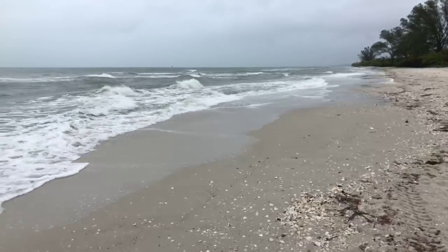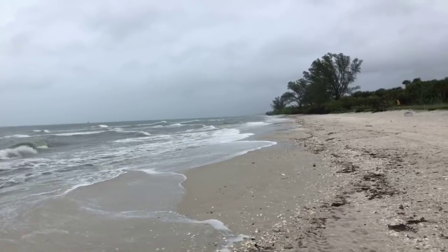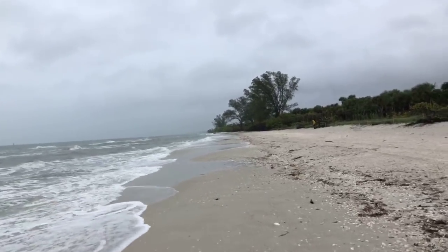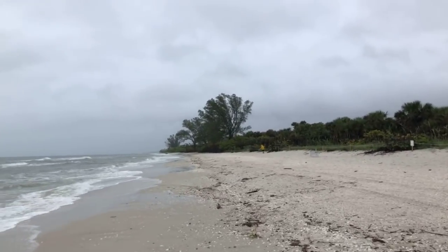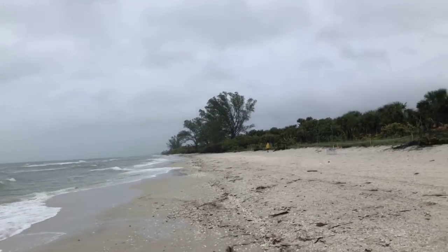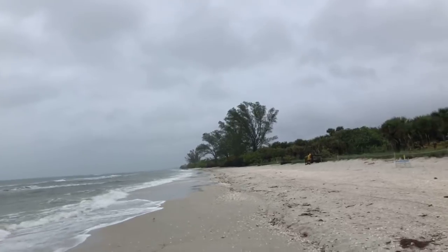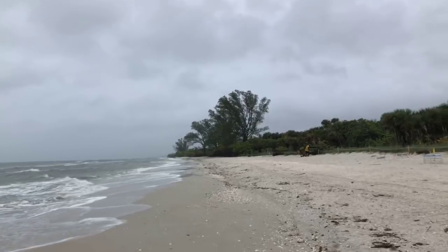Probably going to be a pretty extreme high tide today. It's coming in fast already. I want to get a little further up the beach and hopefully find something out there. Maybe a couple more moon shells or murex. Just never know, before the waves come in and wash everything off the beach.